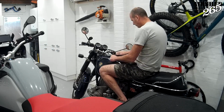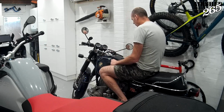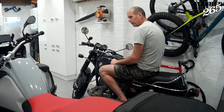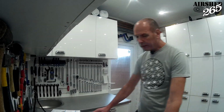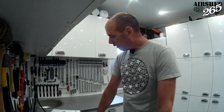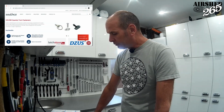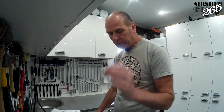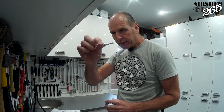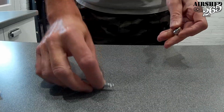your flap. So taking some hints from today's GSA with its quarter turn, I am going to fit a quarter turn fastener to the lid of my police tank. So taking inspiration from my GSA, I got on the internet onto the southcote.com website, which is the home of Zeus fasteners, and sourced this receptacle and this D8 quarter turn bale head fastener.